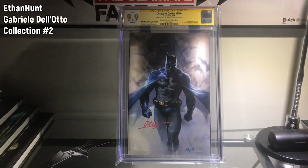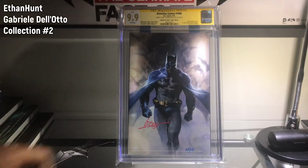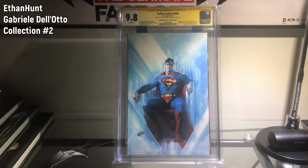Detective Comics number 1000, CGC Signature Series 9.9. 23 of 25, if you can see right there. Signed by the man Dell'Otto himself. I love the fact he used pink. It stands out even more than probably any color besides maybe neon. 9.9, the only 9.9 in my collection. A few more gold for you.